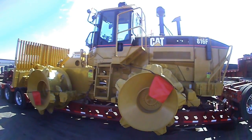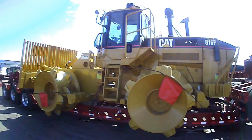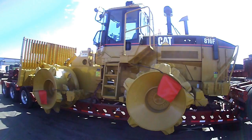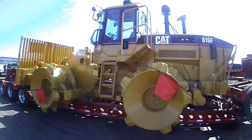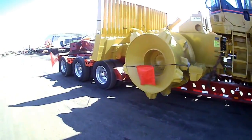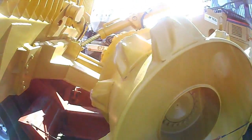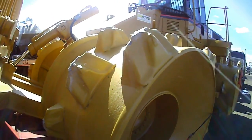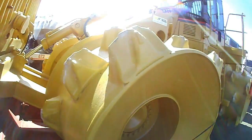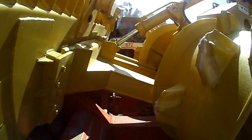But it's not. It's refurbished by Marcel Equipment in London, Ontario, and they do an amazing job refurbishing these things. They do a lot of them. I've been hauling their stuff for many years. And just check out the big monster tires on here. Well, they're not tires, they're steel wheels, right? They got the big spikes there for digging into the trash.